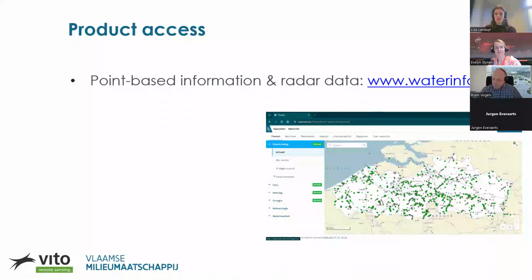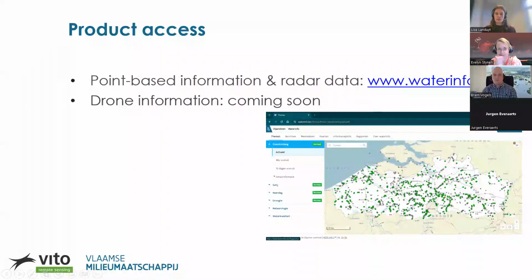Yeah, so if we sparked your interest and if you're interested to get your hands on the data, some information on where to find it. First of all, for the point-based information and the radar data, you can find everything on waterinfo.be. You can see the screenshot here, also the limit graphs that Bram showed earlier. And as you can see, there's also more than just flood information there. There's also information on drought, on water quality, and so on. Not yet there, but coming soon is information retrieved from the drone data. So keep an eye on Waterinfo for that.